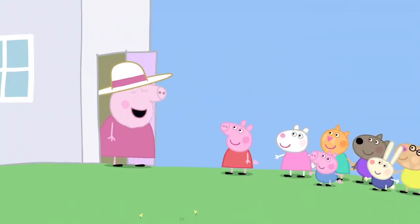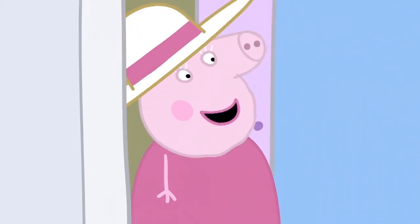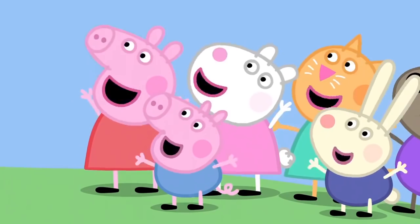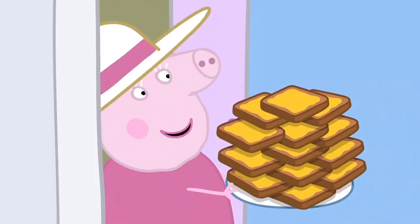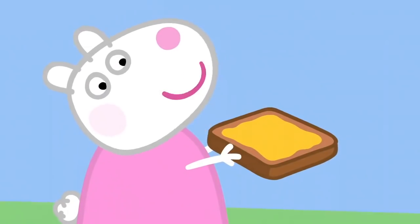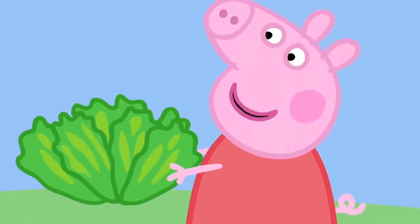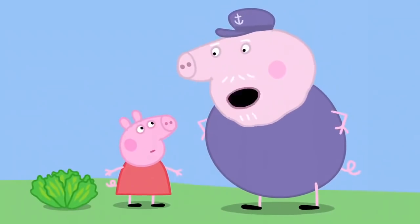Goodness me, what do we have here? Granny, we're busy bees. Buzz! Ah, would you busy bees like some toast? Yes, please! And what would you like on your toast? Honey! That's lucky, because that's what I've made. Toast and honey. Hooray! I like being a bee because they eat lots of lovely honey. I like being a snail because they eat all Grandpa's lettuce. Oi! Oh. You cheeky rascal!